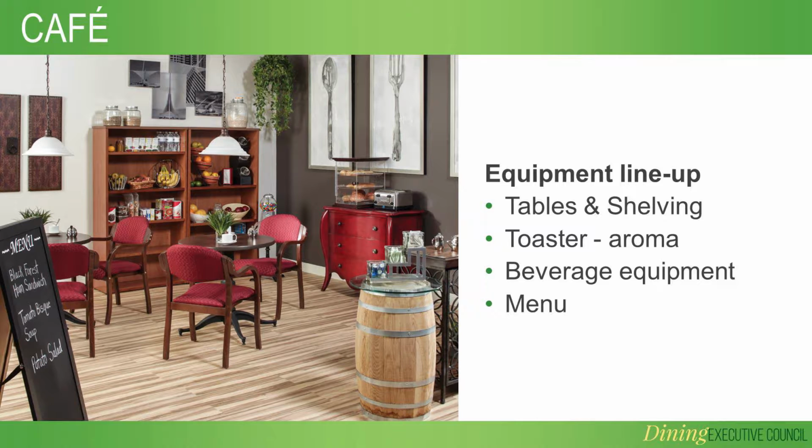Fruit and other cafe items are on the shelves. Also, note how the decor plays a big part in creating that look and feel of your cafe. You see the artwork with the oversized utensils, the menu board that Jan referenced, and the jars are filled with grains. All of this really adds to that cafe experience.